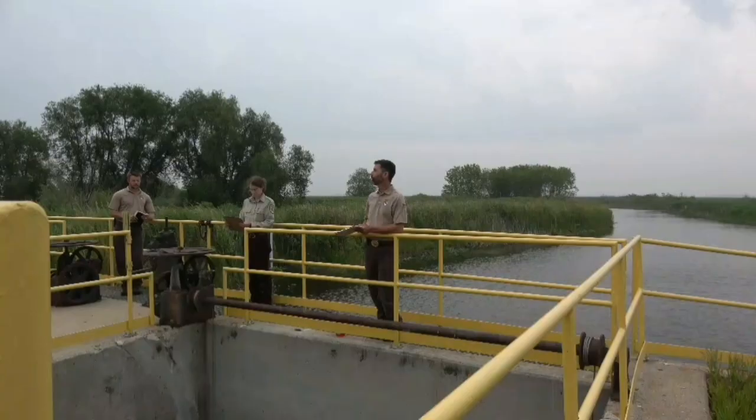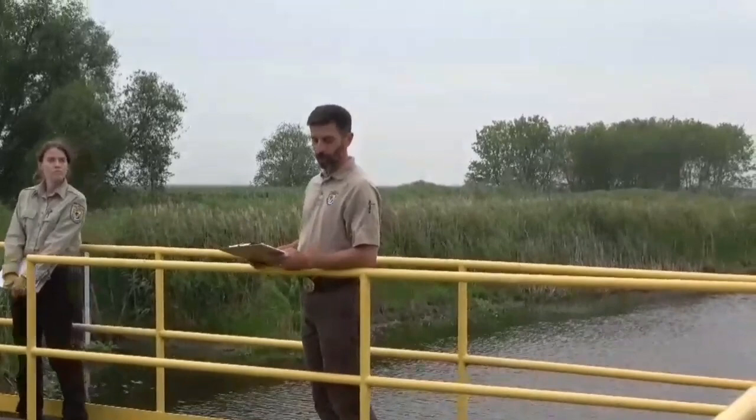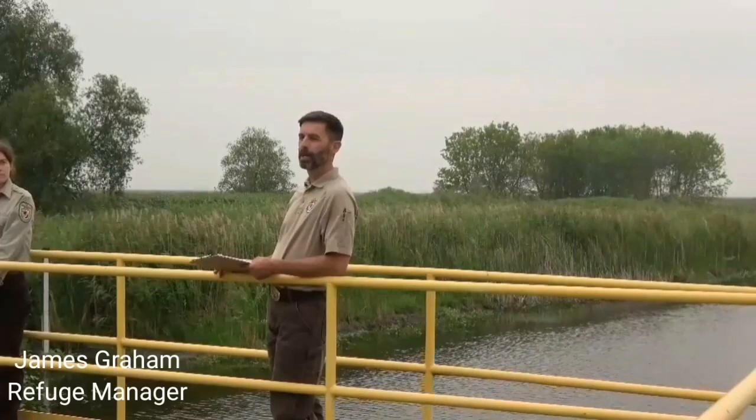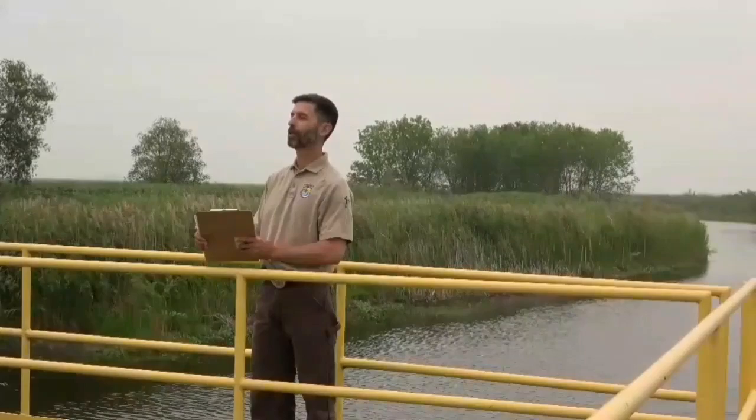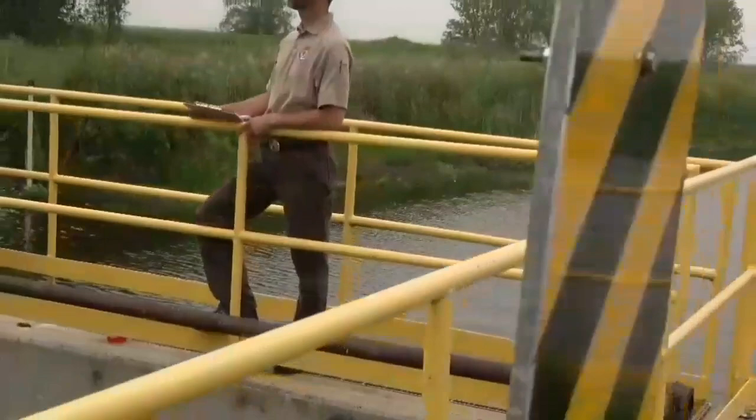Since we're all here concerning the Red River Basin, I think it's important to put Agassiz in context in the watershed and how we function here. Agassiz Refuge is located approximately 24 miles north of the city of Thief River Falls. We sit in the Thief River watershed, which is just over 1,000 square miles, or 670,000 acres.